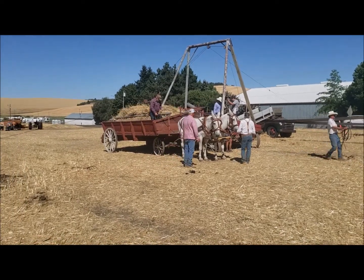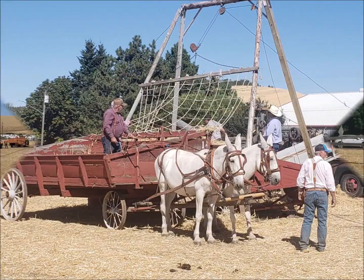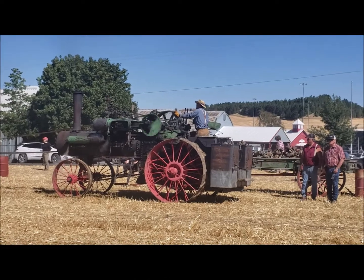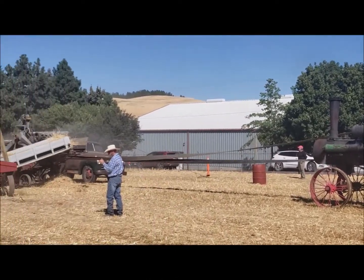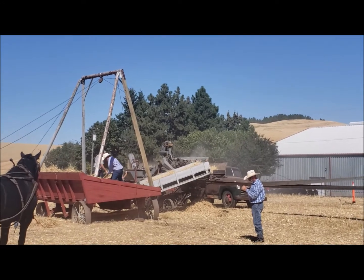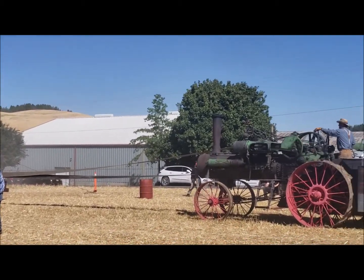And we're going to watch him flip that hay. You can see that mesh. There we go. A couple of guys forking it into the conveyor that feeds it into the threshing machine. Of course, the threshing machine is powered by the belt.